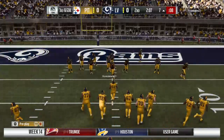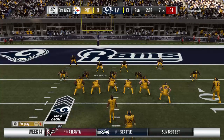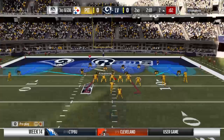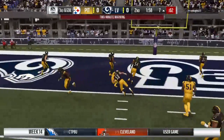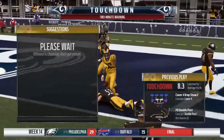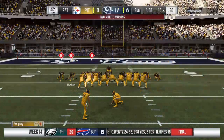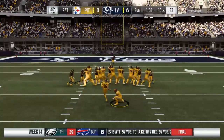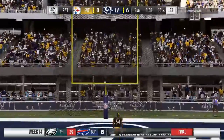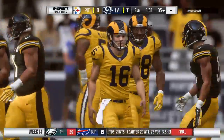They've been denied touchdowns in the red zone twice already. Here comes 3rd and goal. Back to throw. Green. And he's going to take this one in for a Rams touchdown. In for the score. And the Rams are in for 6. Point after, right down the middle. And it's now a 7-0 game.